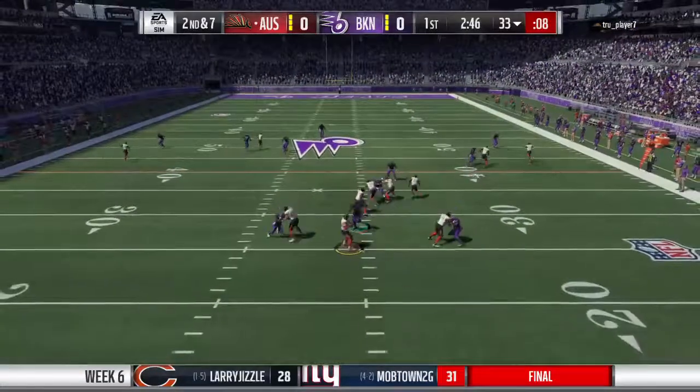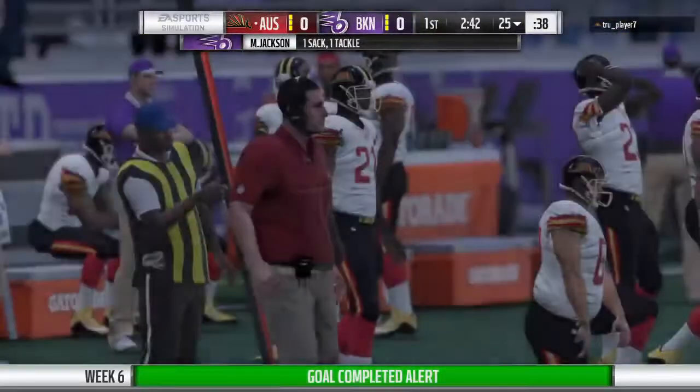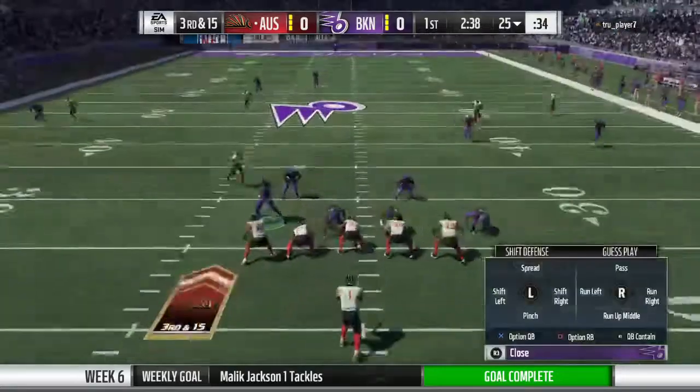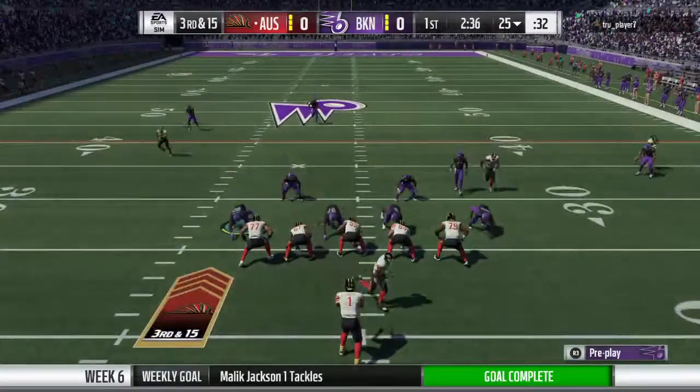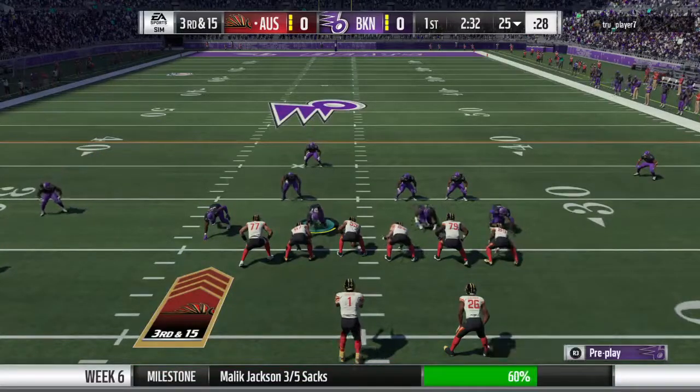From the gun, here's Newton. Nowhere to escape, and he goes down. Malik Jackson with a great push up front. He picks up the sack and a loss of 8. The defensive line disperses a little bit here, maybe expecting a pass.